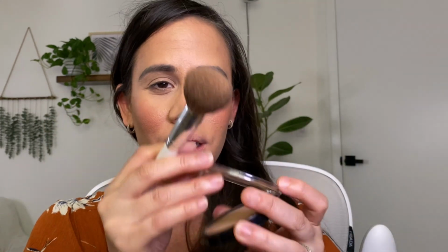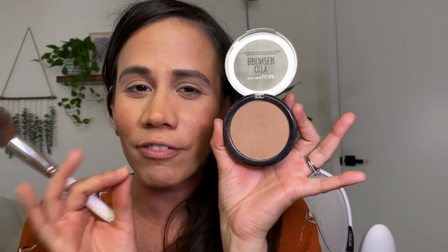I don't have a viral powder bronzer, but I just have the Maybelline City Bronzer. This is an oldie, but a goodie. It's all about the layering. For a full face, you always want a nice layer. That's cute. This bronzer is super nice because it's right in between, with a tiny bit of shimmer kind of.